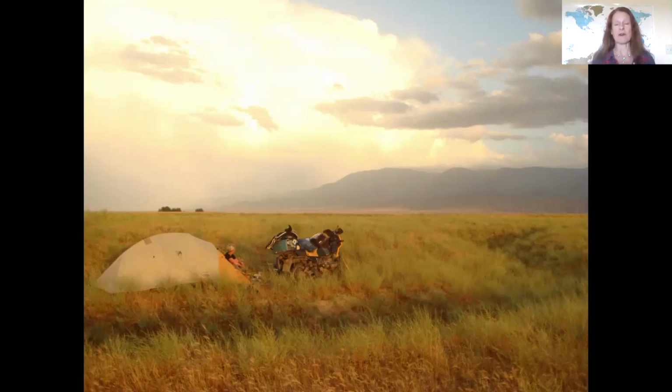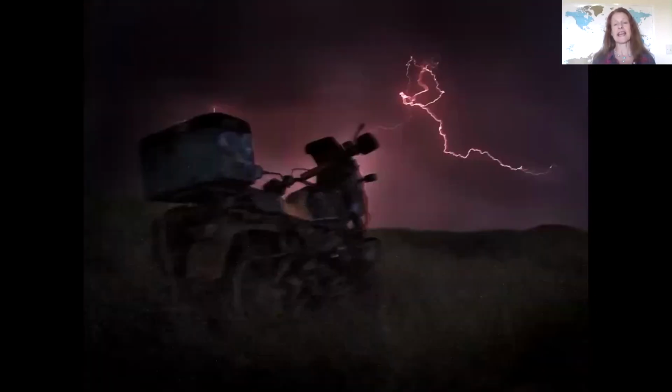However, within an hour, the storm clouds had gathered and we encountered the most intense electrical storm I've ever seen. Bolts of lightning striking around us every few seconds, and the thunder was just deafening. Luckily, not all camping experiences are like that.